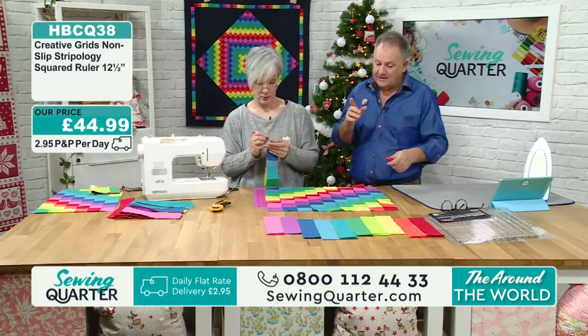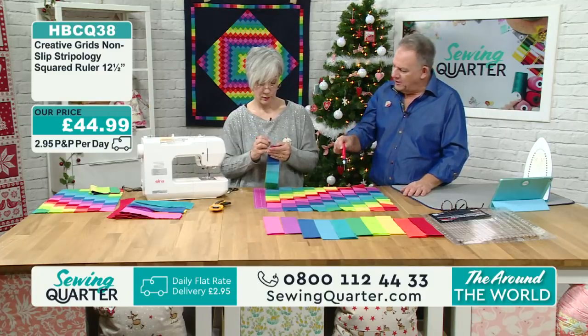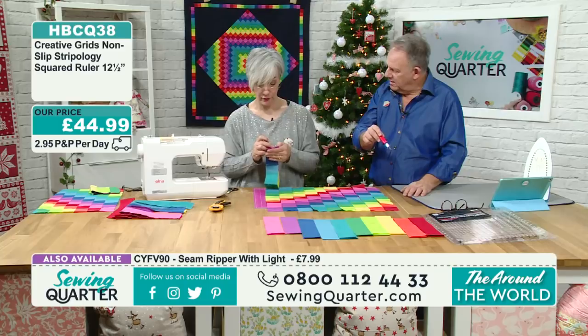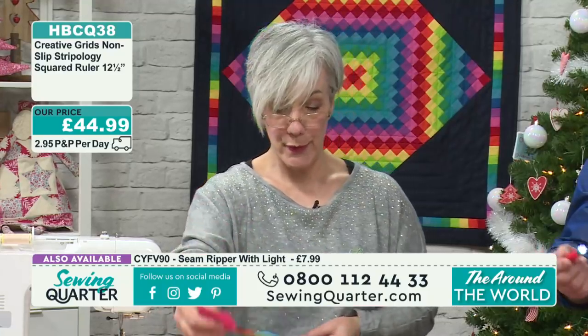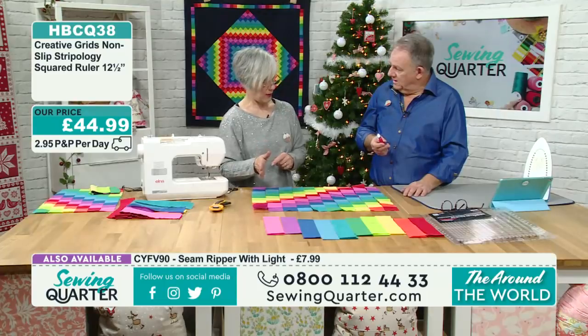The only thing about a jelly roll is, would there be enough? You might not get the same effect, because you need 4 strips of the same colour, don't you? You can get some jelly rolls that have 4 colours of the same. Are they given a name, then? The Moda Marbles do. Oh, there you go, Moda Marbles. You only have 8 fabrics in it. Oh, OK.